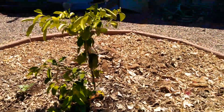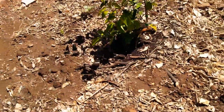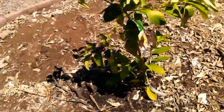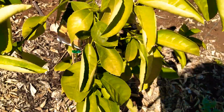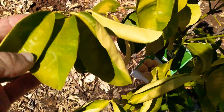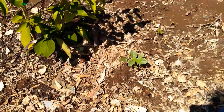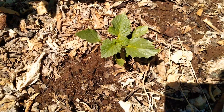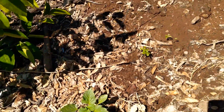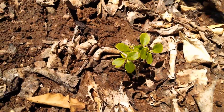Over here we have a little lemon tree. It's actually starting to stabilize itself. We're kind of worried about it. I mean, it's still like curling up its little leaves and kind of yellow. I think it needs more iron and calcium. I'm not quite sure. It looks like it. But I did plant some papaya seeds, and I believe that these are those. Hopefully they'll do good.